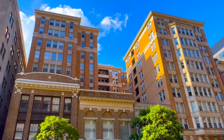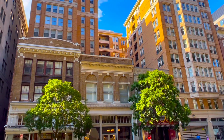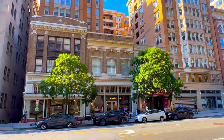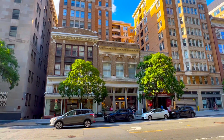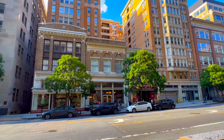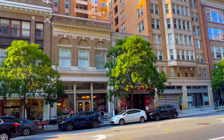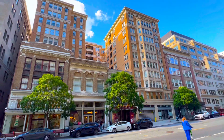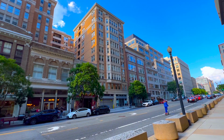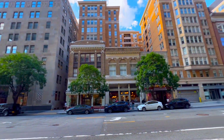The building behind it is newer, within 100 years. But if you look at the buildings right below it, these ones are dated in the 1800s. You can see way back in the day, these were the buildings that were here, not these ones. And I think that is so cool.